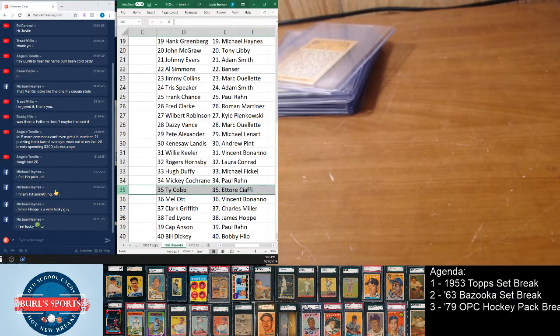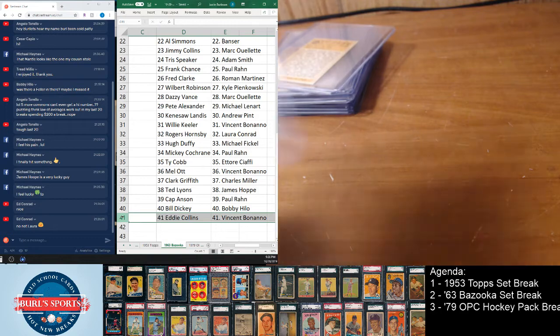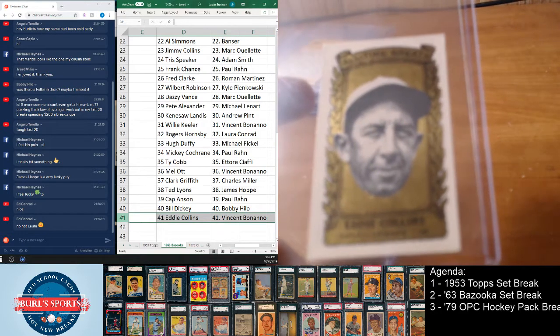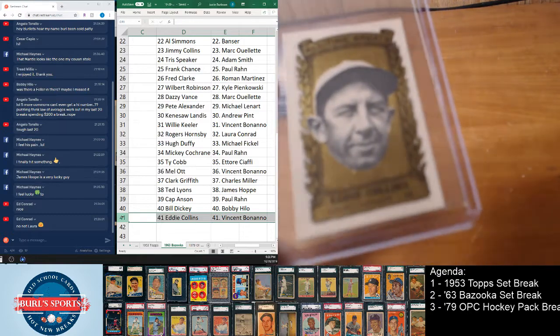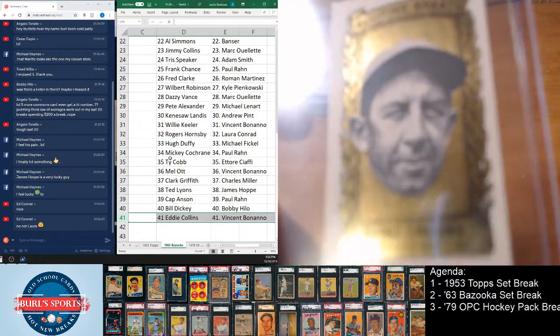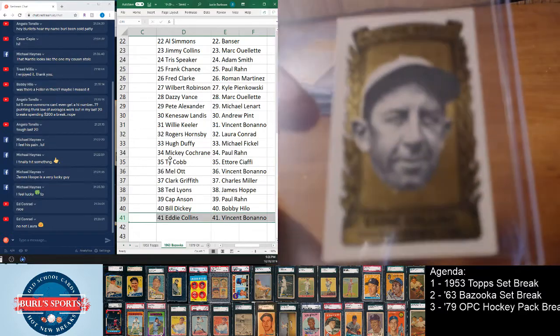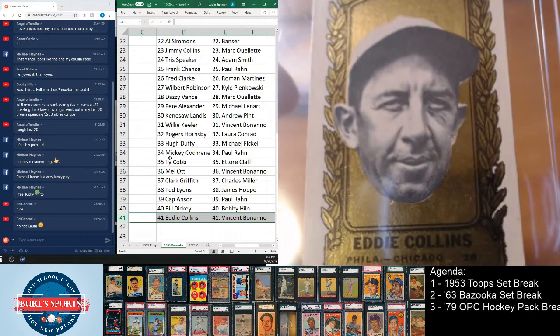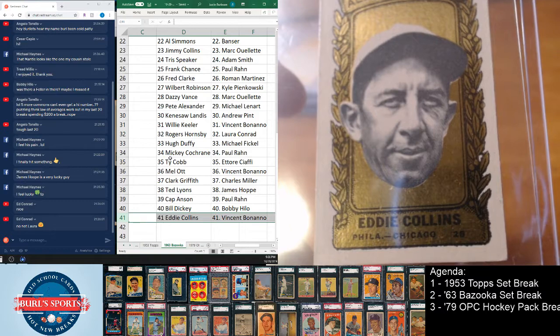And then last card in the set, Eddie Collins. Ed, man, you got to quit checking out with her name. If you don't want her name on the broadcast, you got to check out with your name, man. Eddie. There he is. Goes to Vincent Bonanno.